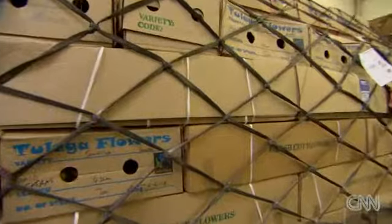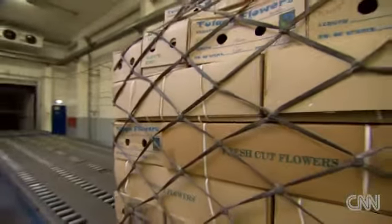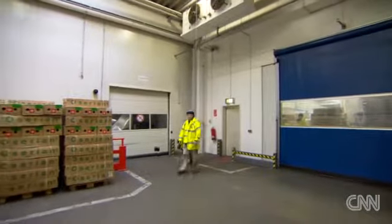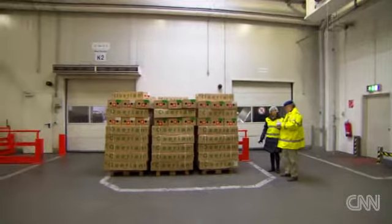Inside Lufthansa's perishable centre, the produce is moved quickly. The temperature is taken once again. 10% of all produce is checked. Hans-Jürgen represents the German government. He is responsible for the checks on all food and plants that come through Frankfurt.